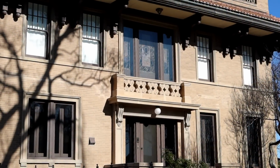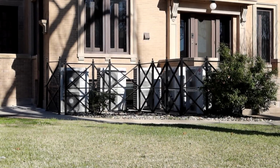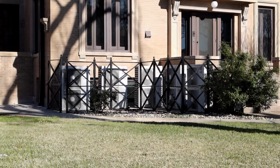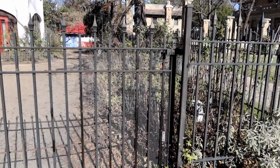Wow, and as I was walking past this one, note all the air conditioner units they got to keep this thing cool. I see at least 5 industrial air conditioners there. I guess that's what you got to do to cool a place like this in the summer. Then there's this house. This is actually a decent house too. It's just really run down. Doesn't look like anybody's even living here.